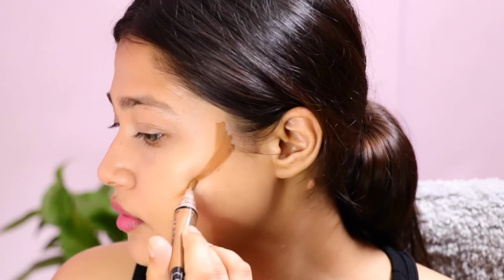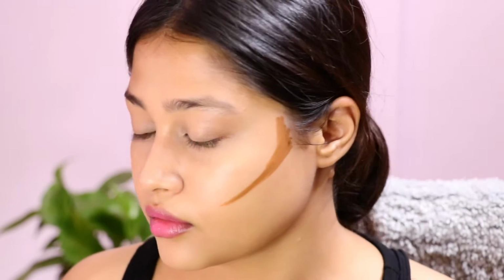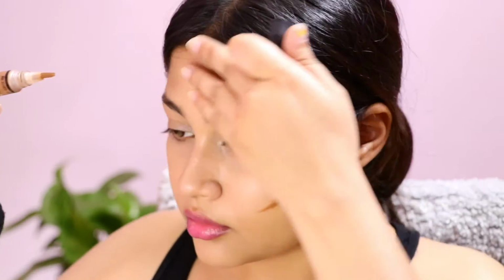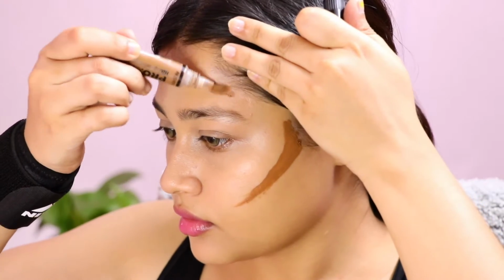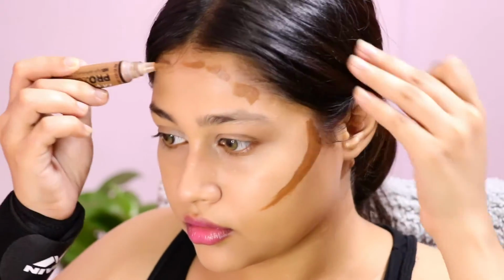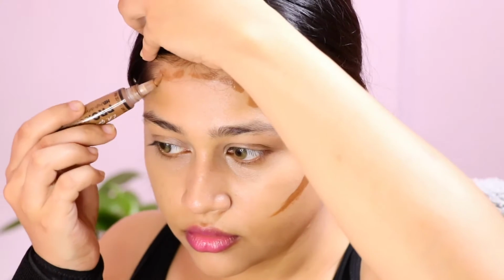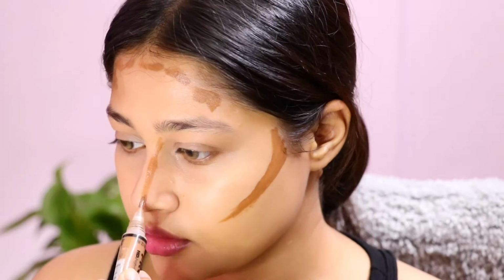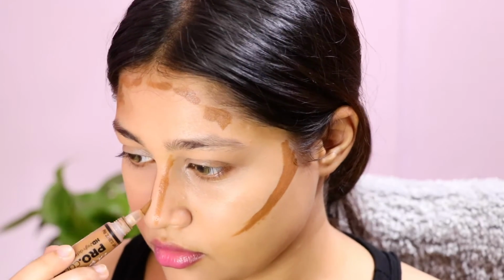So this is what I'm doing. I'm just mapping it out, and I like to raise the contour a bit higher than where you actually measure your cheekbones. I don't think that's the right way, because if you do it a little bit higher, it looks really beautiful in pictures and in person as well. And just don't be scared. Do not think, how the hell am I going to blend it out? You can really do it, and it's really easy.